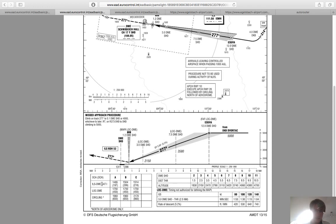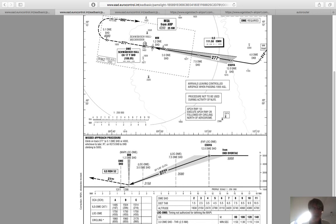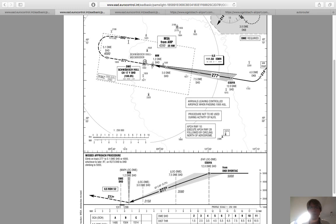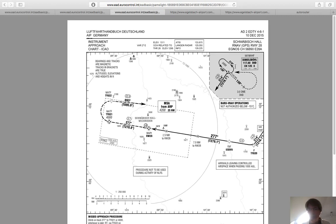So category A airplane, those categories depend on the stall speed, and a 172 would be A. So our decision altitude is going to be 1495 barometric. I'm going to set that at the minimum, and if we don't see the runway then we'll go missed. Missed approach is climb on runway heading to 4,000, and once we are above 4,000 and have passed the 5.1 DME, we'll make a right turn to intercept the 273 radial back to the Dinkelsbühl VOR, where we enter a holding. And when we actually do that, we'll switch over to the GPS approach just to fly that as well.